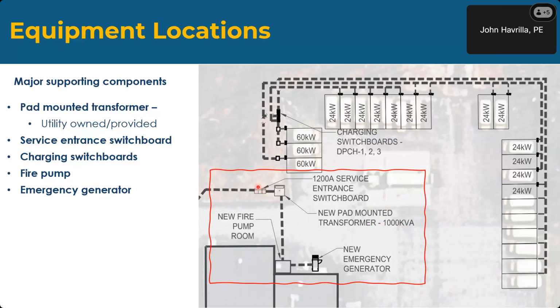Service entrance switchboard is this little piece here, and I've got pictures of all of these, and we'll go through what they look like and what they do. But think of it as your main circuit panel in your house. The power comes from the utility into that panel. That switchboard panel will have metering in it. It will have protective relaying in it, and then it will have distribution breakers out of it that will then feed the charging switchboards. This little 3-block cluster up here is a charging switchboard. So this feeds power to these, which then feed power to all of the chargers.